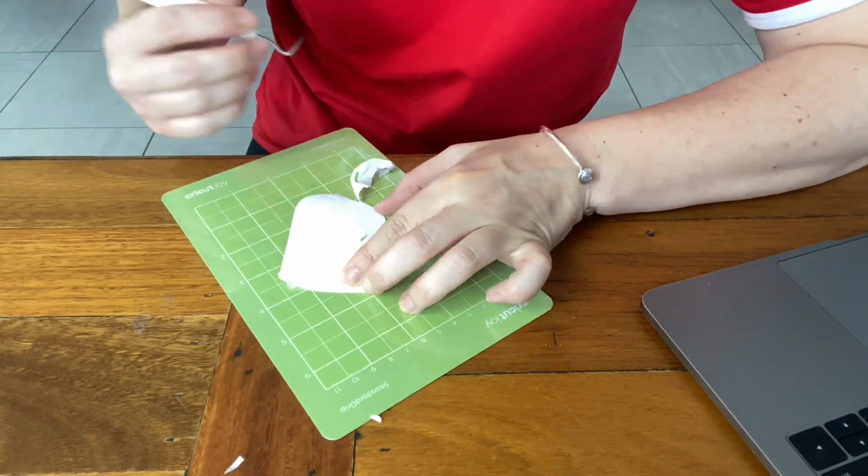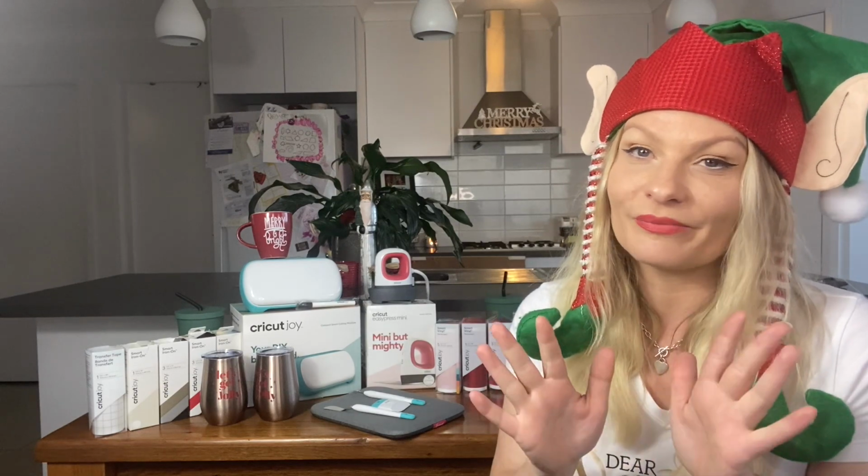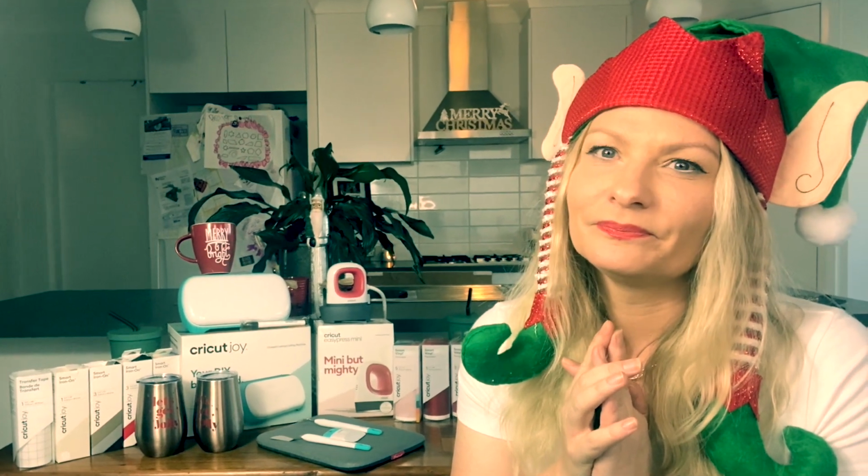The only other thing I find therapeutic in life is actually pressing bubble wrap. I love bubble wrap. Don't let me near bubble wrap because I'll be in a little corner just pressing all the little bubbles. I love bubble wrap. I do.